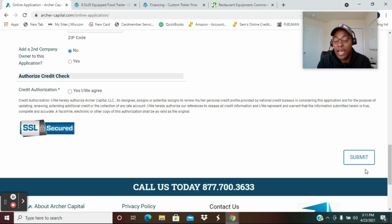And then if you do decide to go with one of their lenders, then it may be a hard pull in addition to additional documentation, whether that's bank statements, tax returns, and so on and so forth. For the most part, you should be able to just get it based off of your personal credit, and this will stay off of your personal credit so long as you don't default, and it will report to your business credit. Most of their lenders do report to Dun and Bradstreet, so this is another great way to build business credit.